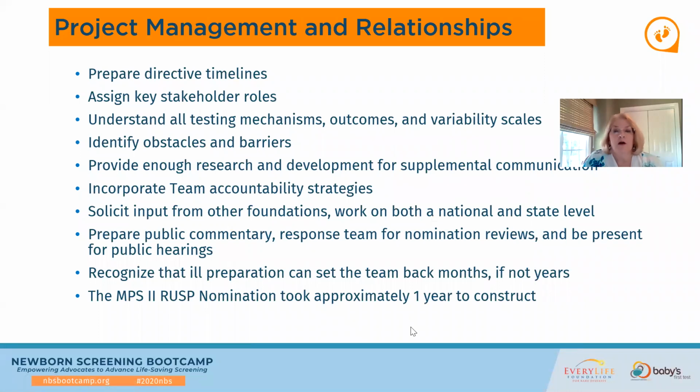So let's talk about the project management relationships as I start to wind up the construct, because this is really project management, and I've said that at the highest level. You need to be able to understand who your key stakeholders are, and you need to be able to build your expert team, and you need good writers, and you need people who understand the research and the data and everything that has to do with the components of the nomination process that I mentioned a couple of screens back.